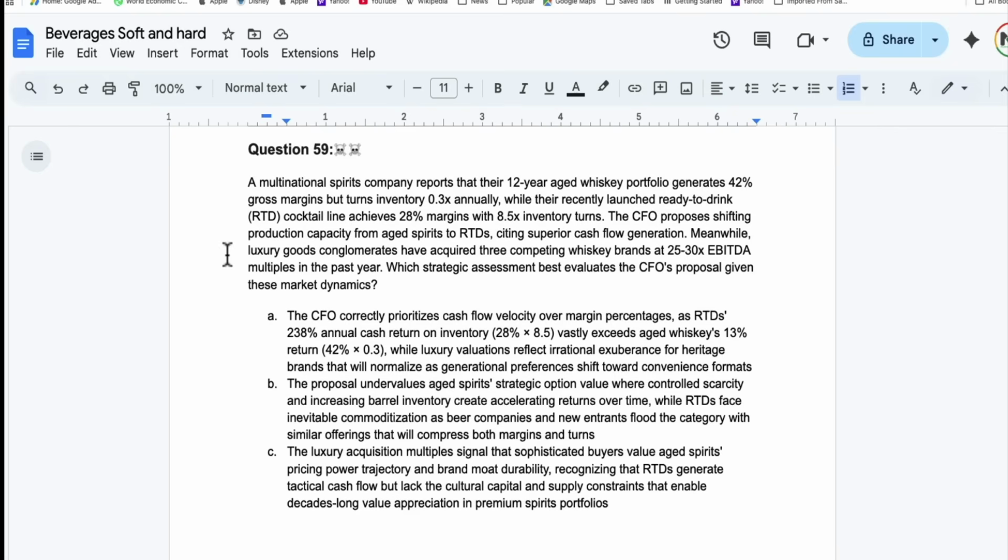You're not memorizing your way through this. You would have to understand something about aged whiskey. You can't just produce it. It takes 12 years to get 12-year whiskey. You can't just produce it, but it generates 42% margins. Look at the premium the market's placing on this product, 25 to 30 times EBITDA.